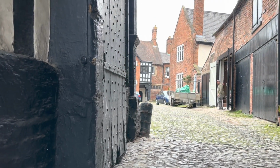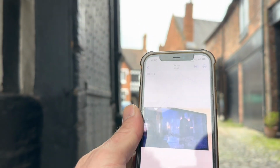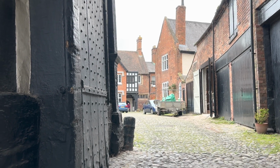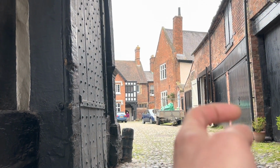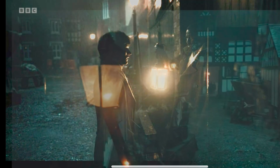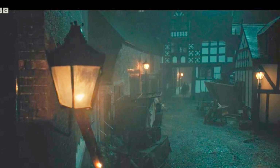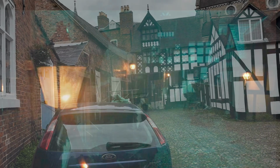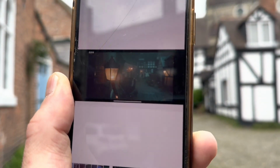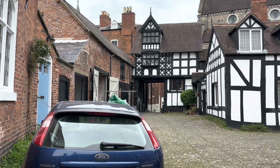You could see the actual house in the background there, so that's pretty much the shot. Obviously the door for the opium den was just here. Yeah, that was the shot used in this week's episode.